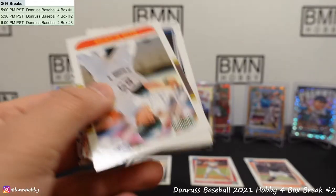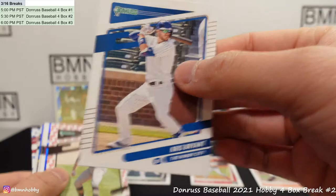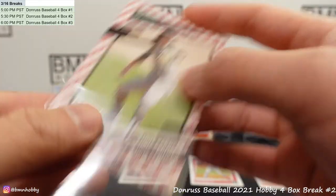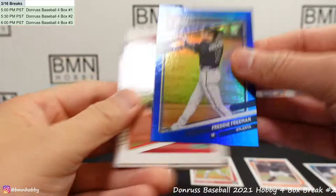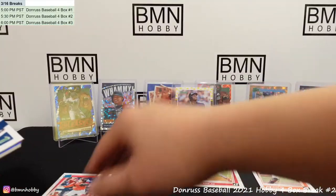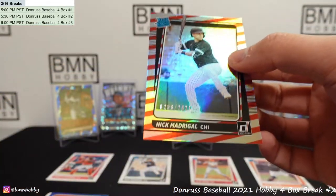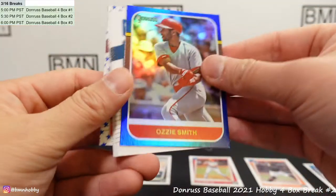Yeah, that's pretty cool. Mark McGwire, Casey Mize, rated rookie. The Windy City, Chris Bryant. Paddock to 100. That's kind of cool. 36 of 100, Chris Paddock. Freddie Freeman, blue. Ichiro. Tim Stephenson. Nick Madrigal to 2021. That's pretty nice. Ozzie Smith, blue.